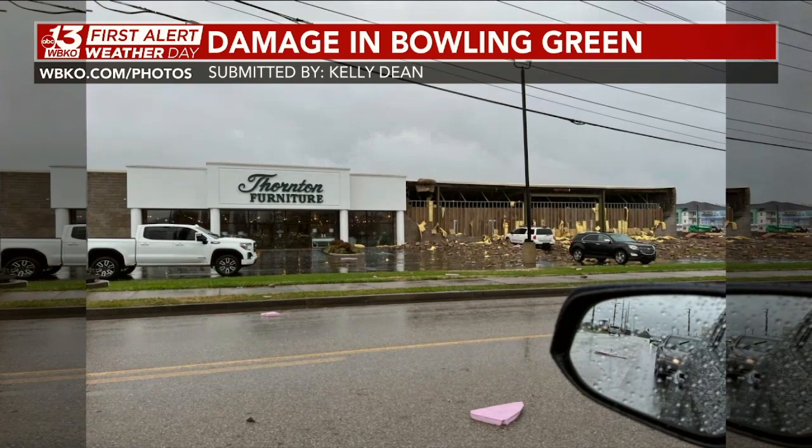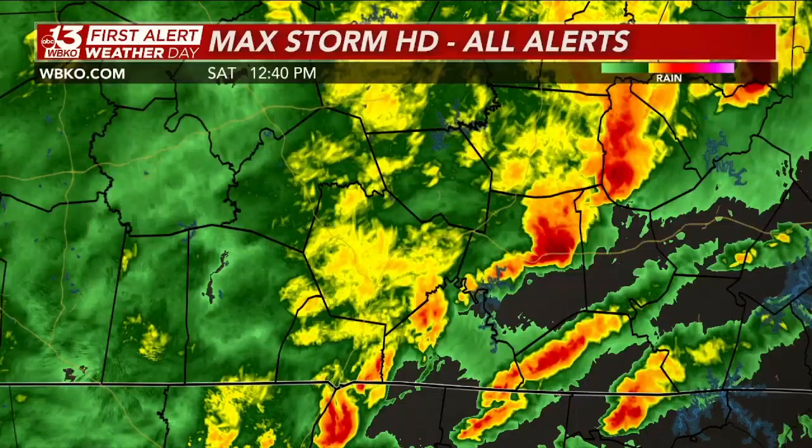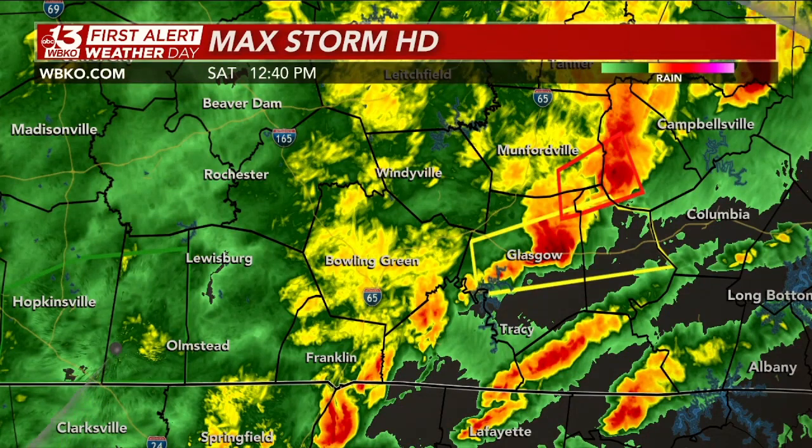And this is, again, on the south side of Bowling Green, Cave Mill Road, submitted by our own Kelly Dean. We do know of damage. We are still working on getting more information as far as potential for injuries with this one. You have, right behind Thornton Furniture, the shopping center with Hobby Lobby, Kroger, apparent damage done in this vicinity, just off of Scottsville Road, which is, of course, a major artery here in Bowling Green. So we will continue to work on getting more info out of that.